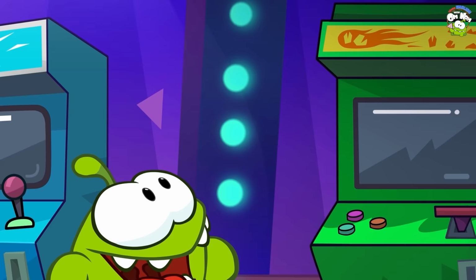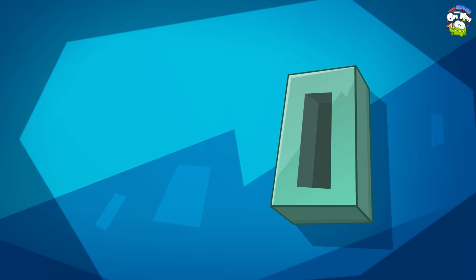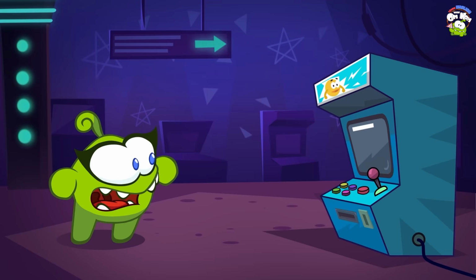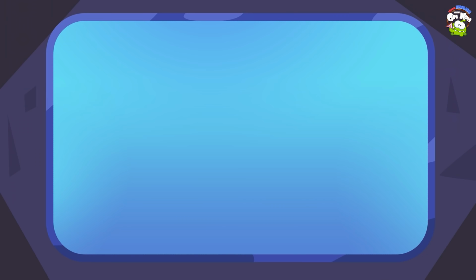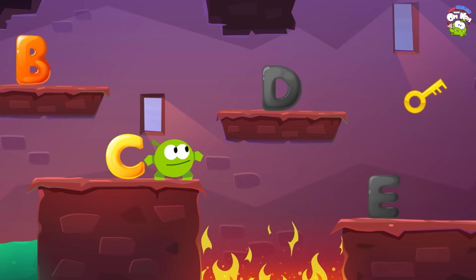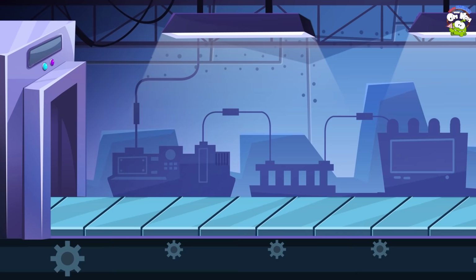Om Nom is up to today. Wow! An arcade machine! Let's begin! Learn alphabets with Om Nom! Woohoo! Om Nom! A, B, C, D, E. Keep going. Press the red button to start the game. Next level.